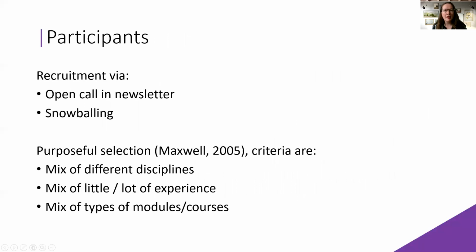Participants will be recruited via an open call in the research group newsletter and by snowballing and networking. Criteria for selection will ensure that the sample represents a mix of lecturers from different disciplines with both shorter and longer experience in designing courses and who work on a variation of module types from knowledge transfer to lab work or project work.